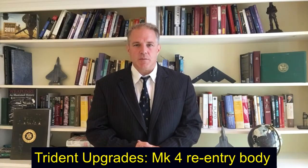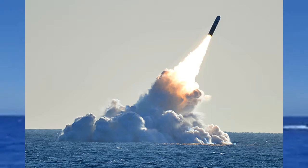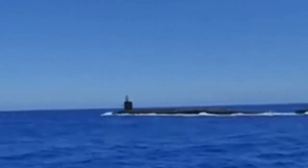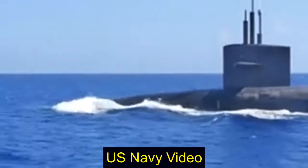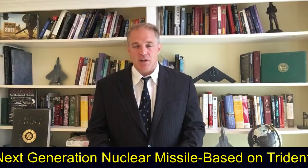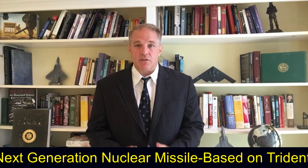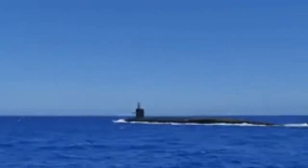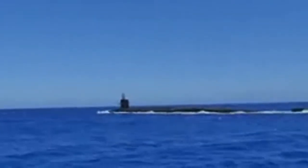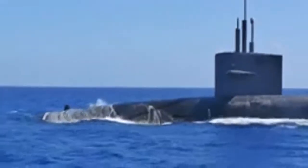This includes work on something called the Mach 4 re-entry body, which will help with precision and guidance technology for the weapon. The weapon has sustained itself very well, maintained, and been what they would call resilient in terms of its technical apparatus. That's part of why sources with the Pentagon say the next iteration of the Trident, or nuclear-armed ballistic missile, will most likely be similar to the Trident, in part because it's been so reliable. Now, that's many years away. Upgrades to the Trident plan to fire the missile all the way into the 2040s.